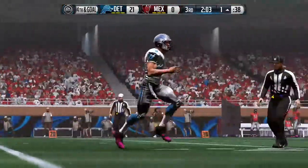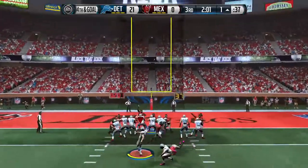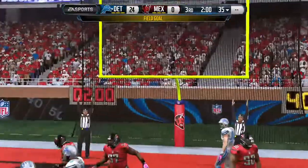Big decision for the coach this time, Jim. You failed on third and goal. What do you do? Do you go for it? I say you call the play and you try to put up 7 points.